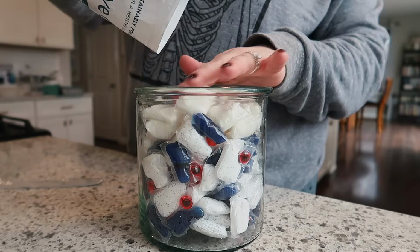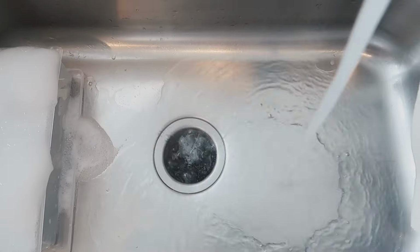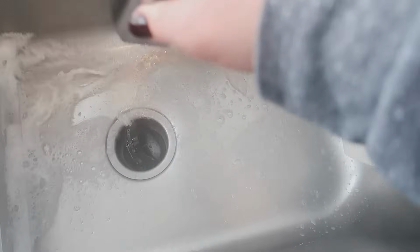Okay, so I'm going to be restocking some of my home and food stuff like I showed you guys today. So I'm going to go ahead and restock the dishwasher pods. And then I also wanted to clean the disposal out with some garbage disposal cleaner.